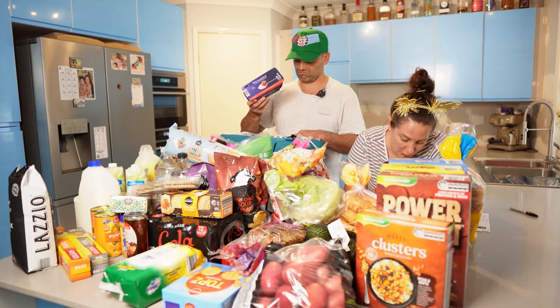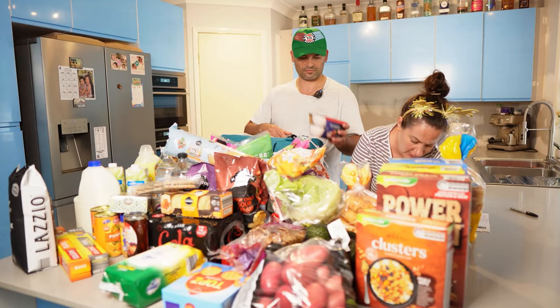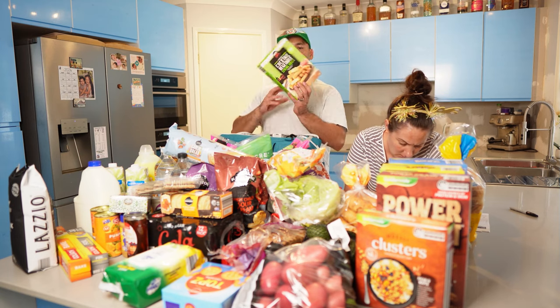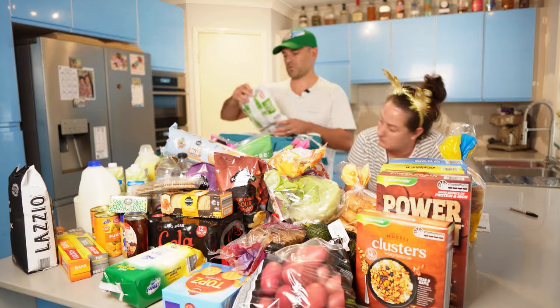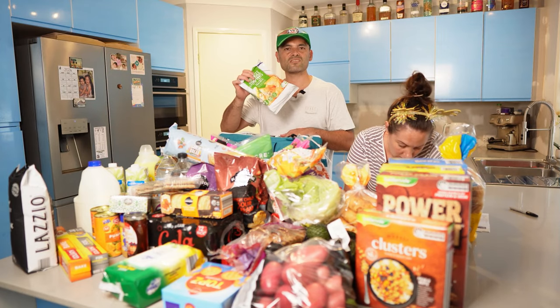Posh yogurts. Posh yogurt, $4.99. These are good at picky things. Cocktail vegetable spring rolls, $5.99. Other good picky things. Triangle tempters.